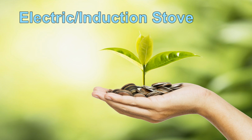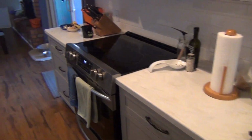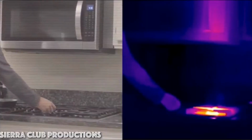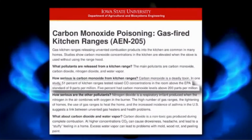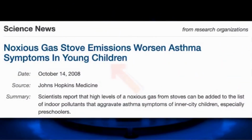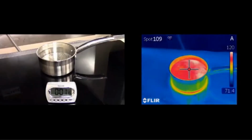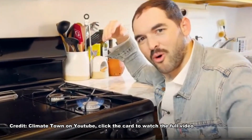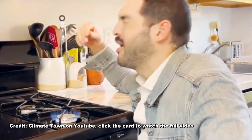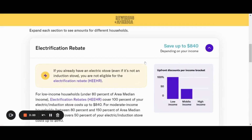And then out here, we bought this electric stove, which I do like a lot. It's so much easier to clean than a gas stove. Plus, we don't have an open flame inside our house. My only regret is going with a relatively traditional electric stove. If I'd known about electric induction stoves at the time, I would have gotten one of those instead. If you haven't already seen it, I highly recommend this Climate Town video on the insanity of gas stoves and the brilliance of induction ones here. There will be a rebate for up to $840 for an electric or induction stove, and this is another good one to check out the more info on.